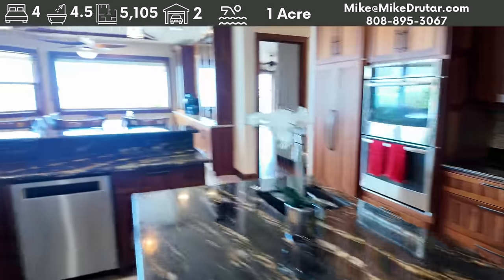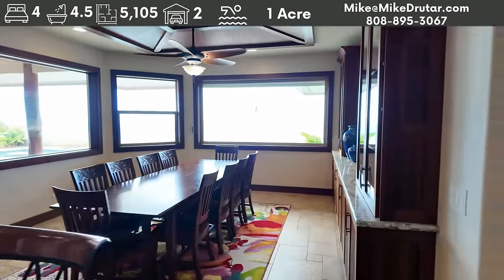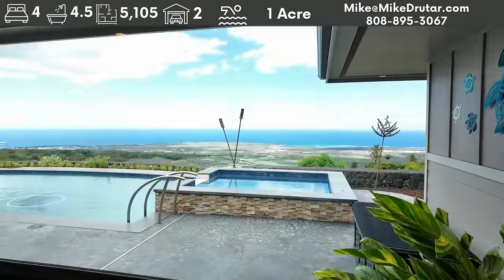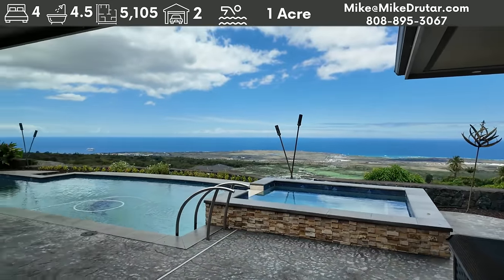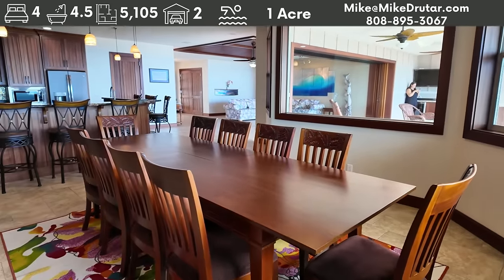And then from here, you can see outside, I know the camera's not doing it, but you can see outside to the pool, you can see the view. Let's go over here to the dining room so you can take it in a little bit more, and you'll be able to see that view as it comes through. This huge, huge window lets in a ton of light.